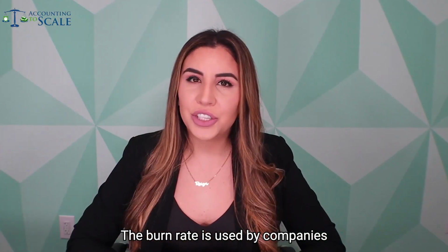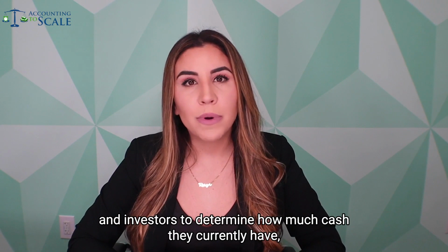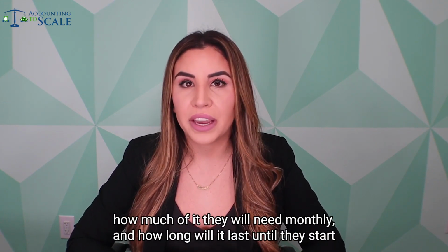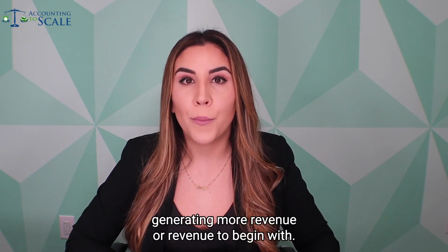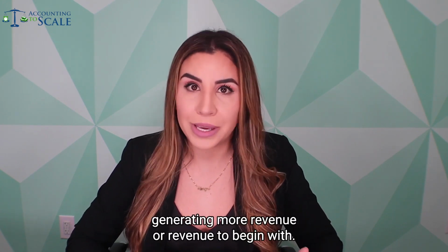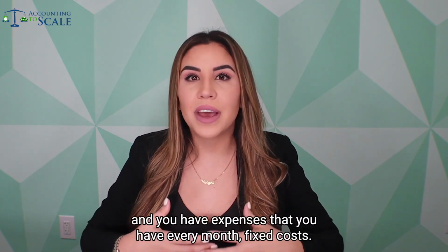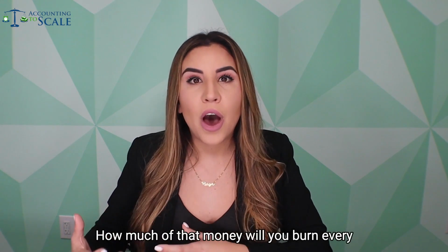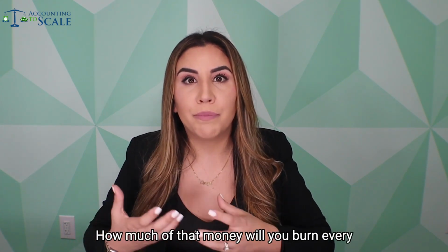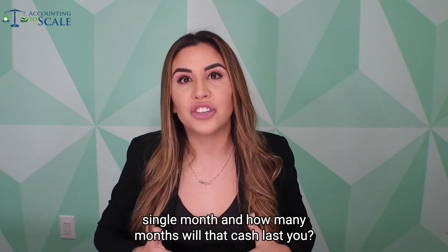The burn rate is used by companies and investors to determine how much cash they currently have, how much of it they will need monthly, and how long it will last until they start generating more revenue, or revenue to begin with. Basically, you have this money in the bank and you have expenses that you have every month, fixed costs. How much of that money will you burn every single month? And how many months will that cash last you?